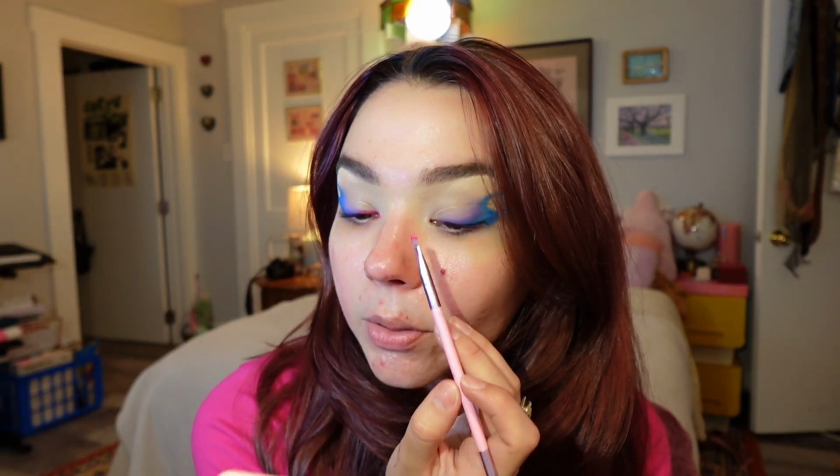Slowly start buffing out this little V. Taking a clean blending brush, I'm gonna really soften the edge of that purple I just laid down. And for the hot pink, I'm using Kobo from the Culture One palette. And I am going to attempt to make a pretty thick inner corner, but I will be finishing that out once I finish out the base. I really cannot conceal around my inner corner that well. I'm gonna start the blend into the purple.